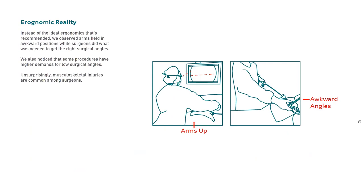Unsurprisingly, there's a lot of musculoskeletal injuries in surgeons due to their profession. And this was not something that we could ever fix with a single device. Robotic surgery comes close, interestingly, but not everyone can access that. So we did see this as a thing that would be a good thing to address however we could.